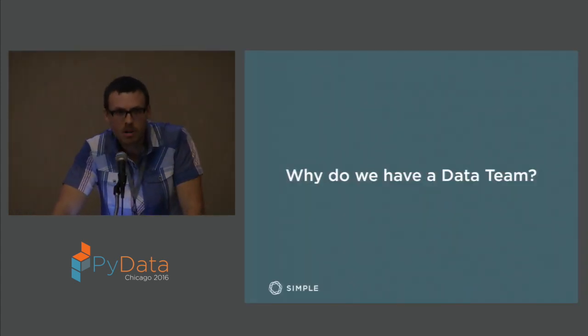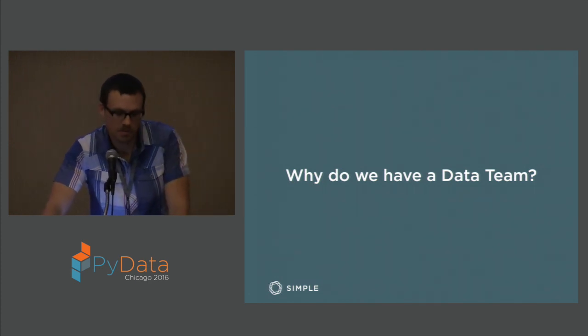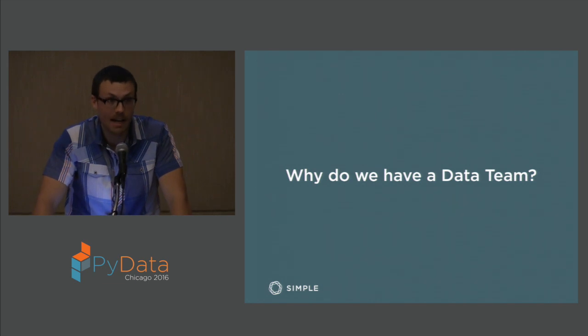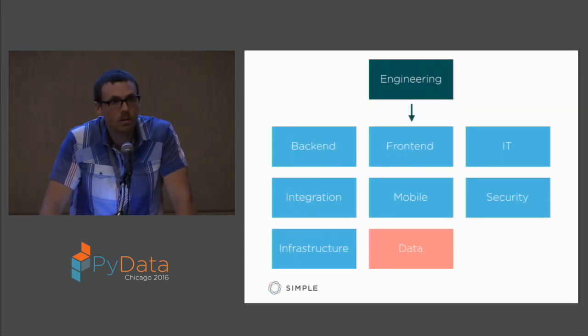But what I really want to start with, as a leading question, is why does Simple have a data team? Like, why is there a data engineering team at Simple? What is our goal within the company?